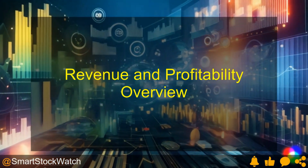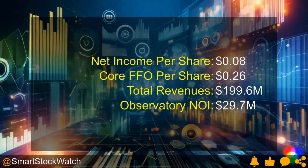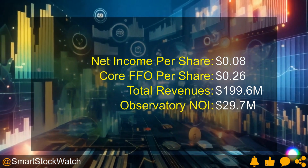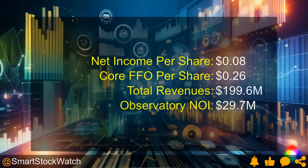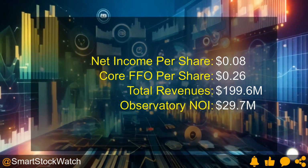Revenue and profitability overview. Let's start with the financial highlights. Empire State Realty Trust reported a net income of 8 cents per share and core funds from operations of 26 cents per share. John, how does this compare to last year?